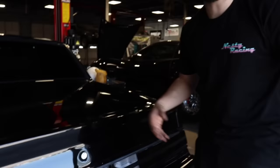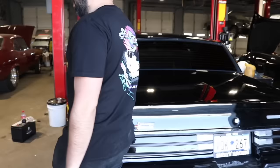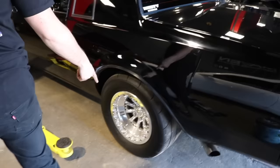We got the drag pack on this as well. I might have changed my shirt, but I got the same shoes. New shoes for this guy. Looking good on the drag pack, is it not? It does look good. So we're going to go film some more promo stuff.